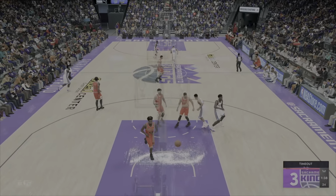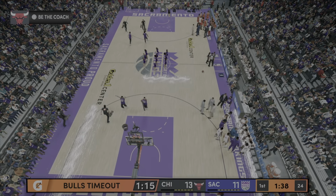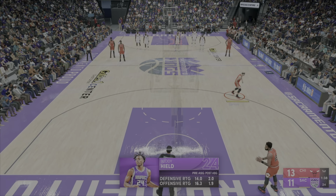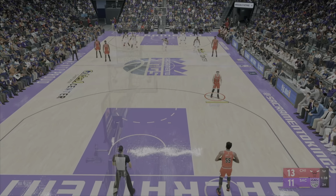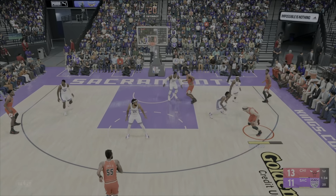And it's Hield that time on the assist from Fox. And the spacing right there for Buddy Hield allows him to get that shot off. You just can't give him that kind of space or he's going to hurt you. And it's a completely new group for the Kings. For Chicago, they've got 6 of 8 shots to go.